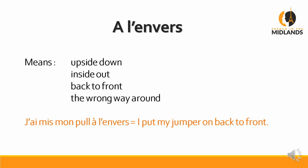J'ai mis mon pull à l'envers. I put my jumper on back to front. It could be inside out, we don't know, or the wrong way around. We don't know which one it is, but it doesn't matter. It's not the right way up. That's all that matters. Notice in French when you put on a piece of clothing, it's to put. So we say I put my jumper upside down, back to front, inside out, and so on.